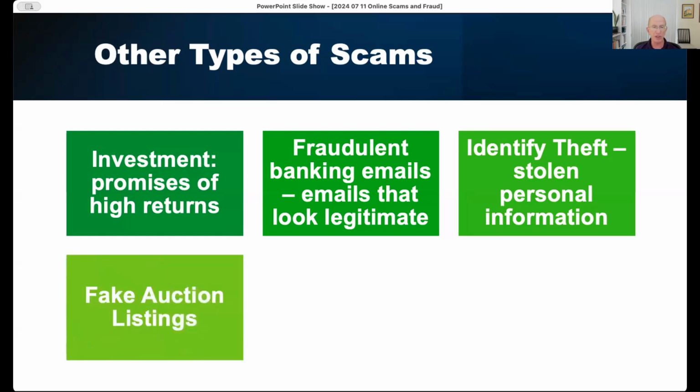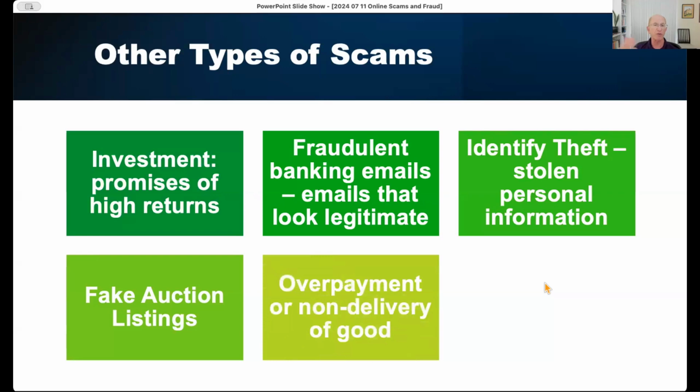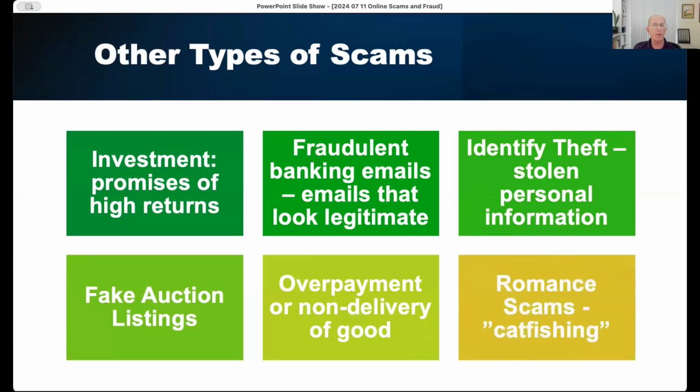There's fake auction listings on sites like eBay and others where they have an auction, but the auction's really not legitimate. And usually a site like eBay will have some kind of credibility guarantee so that if you do fall victim to a scam, you can correct it. There are other types of scams like overpayment or non-delivery of goods. Those are pretty common. And then romance scams on dating and romance sites, called catfishing. There are people that have fallen victim to $10 or $15, and people that have lost $500,000.